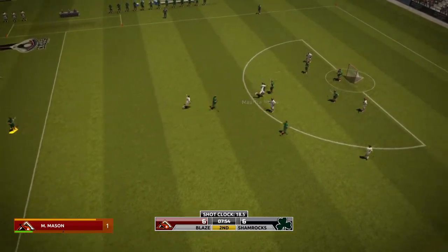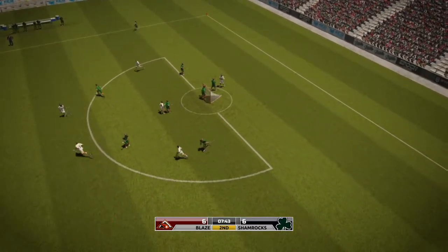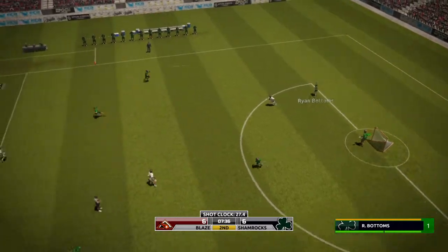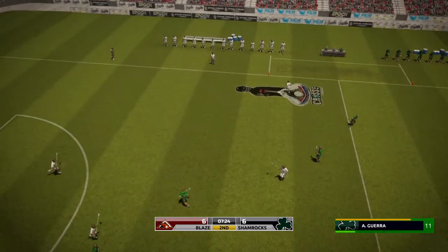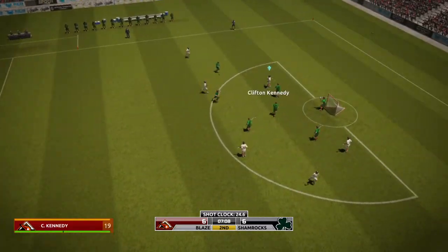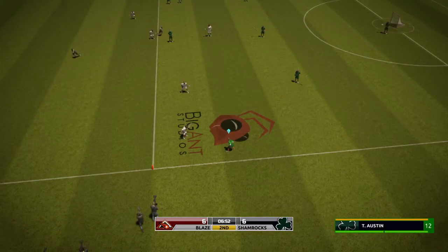Mason lets it rip. Shot is high and over the goal. Red ball. Miscalculation there. Kennedy taking things a little too far there, and the ref flags it. Kennedy. Chance here, and wide of the target. Orange ball.